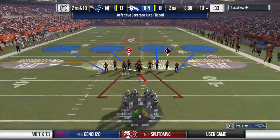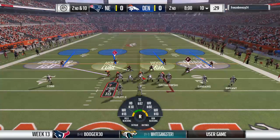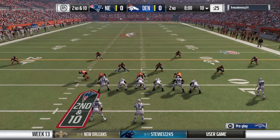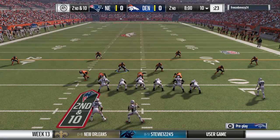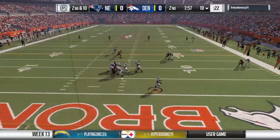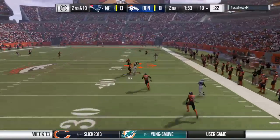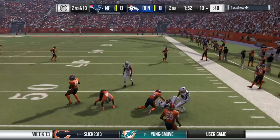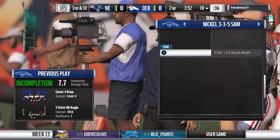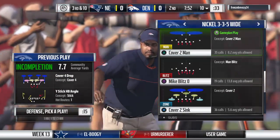So 2nd and 10 here. From the shotgun, he'll look to throw. Flush to his right. Now he's going to send this one deep right side. And the hit jarred it loose. It's incomplete. Well, they went for the big play there, but that drop could really hurt their momentum.